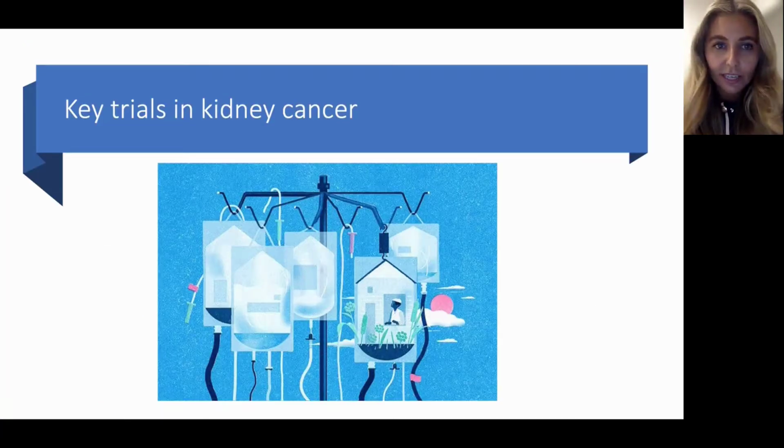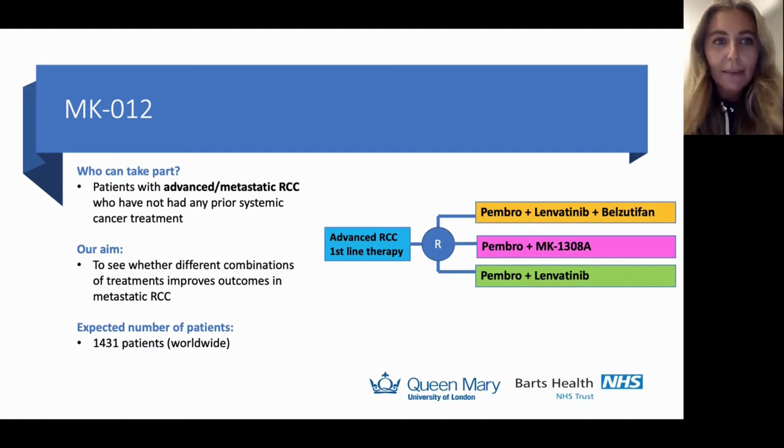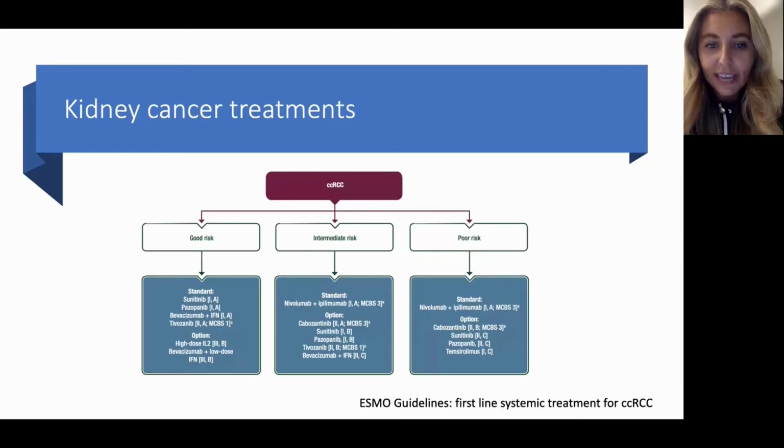So some of the key trials in kidney cancer, we have one called MK012. This is for patients with advanced or metastatic kidney cancer who haven't had any therapy before. If you have a look at the diagram I showed here, then they may be offered some immune therapy in the first-line setting, such as nivolumab and ipilimumab.